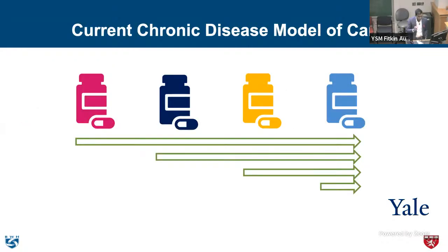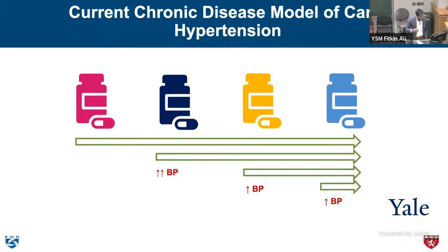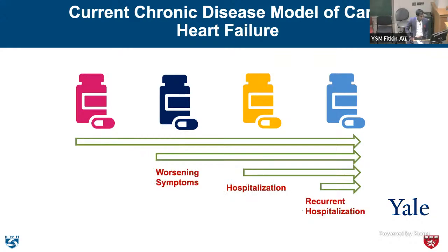So this is the current chronic disease model of care in which we sequentially introduce medical therapies after disease identification, and we can superimpose essentially many chronic illnesses, including hypertension, in which the trigger of higher blood pressures may trigger you to add a second or third or fourth medication. Similarly, inadequate glycemic control may trigger us to add additional antihyperglycemic medical therapies. In the case of heart failure, worsening symptoms or even clinical events such as hospitalizations are often the trigger that set in place the need or requirement for additional medical therapies.